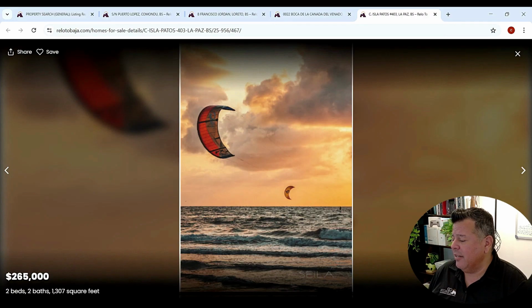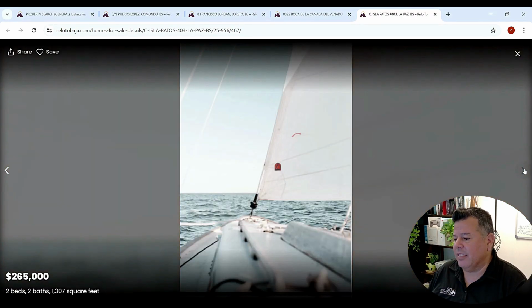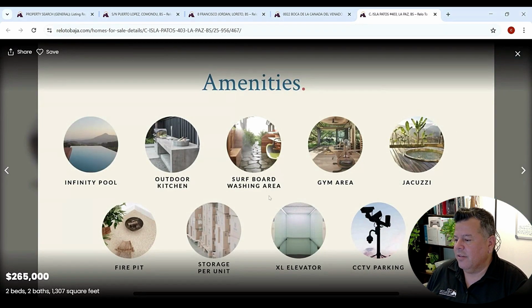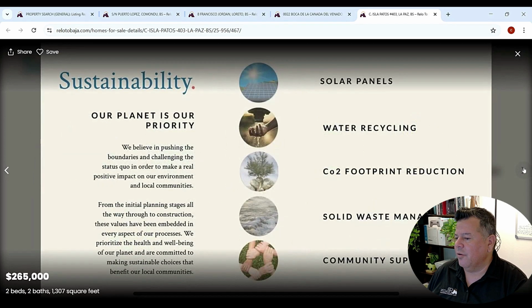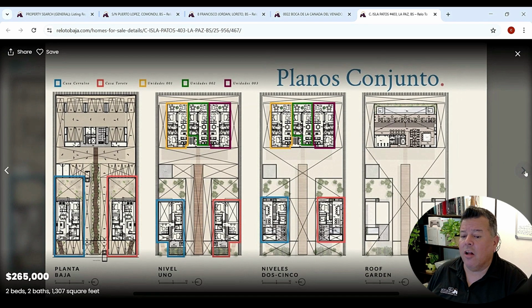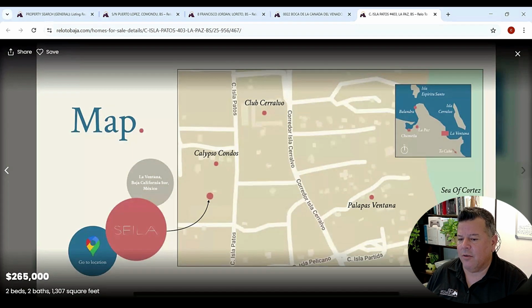2 bedrooms, 3 bath, 1,300 square feet for 265 USD. And it looks like they have a variety of sizes: 4 bedrooms, 5 bathrooms, lock off apartment, 2 bedroom, 2 bath, single apartment, 1 bedroom, 2 bath. Interesting. Surfboard washing area, gym area, jacuzzi, elevators, storage per unit, fire pit, outdoor kitchen, infinity pool. Those are their amenities there. They boast sustainability. Here are their floor plans. So you can find all of these things in your free account at reloadabaja.com.